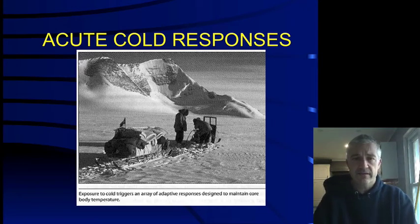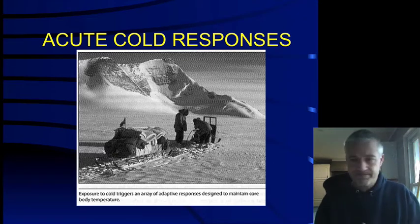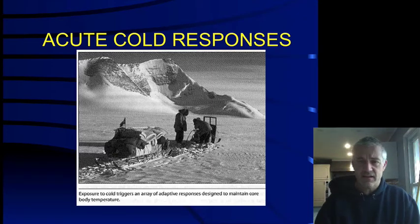Look at is just some of the ways the body physiologically responds to cold, both under normal conditions and then under exercise conditions, how this might affect performance.